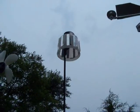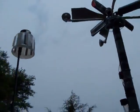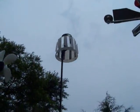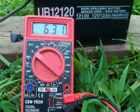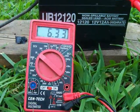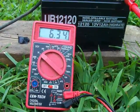Hypothetically, if a really strong wind picked up and started blowing that right there, and blowing that right there, and blowing that right there, what would happen, according to your calculations of this big old mess of junk sitting out here? Now I'm going to turn that switch off again, and you're going to go down here to the voltage, 6.32, 33, 34. Alright, it's going to level off at 34.